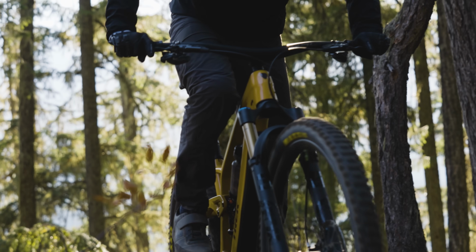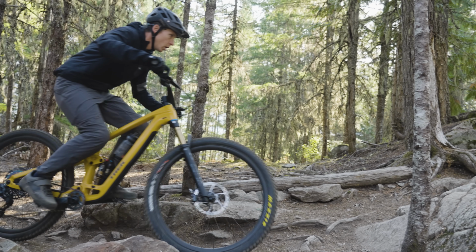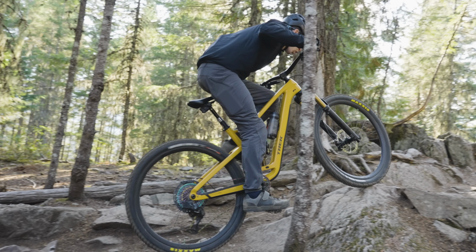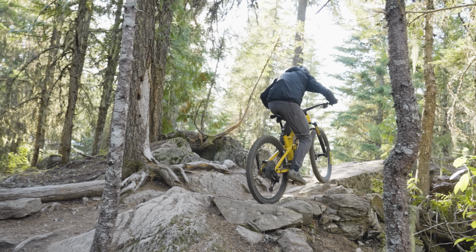Yeah, I would agree with that too. They've also done a pretty good job with the handling of this thing. It feels like it fits in places that maybe the Scott Genius doesn't, even though this is a pretty slack, longish bike as well for what it is. But I had an easier time on techie, kind of jumbly sections of climbs on the Trek than I did on the Scott. What did you make of it?